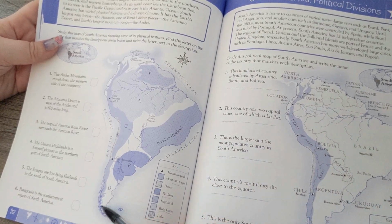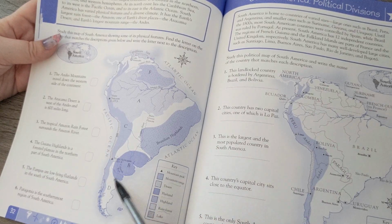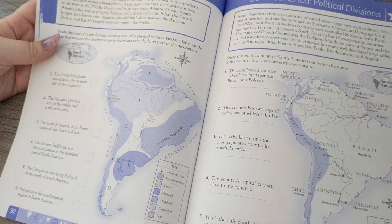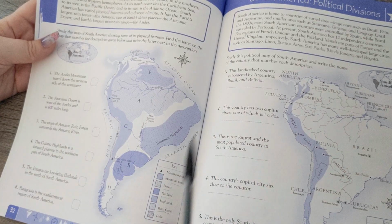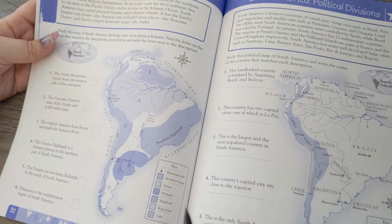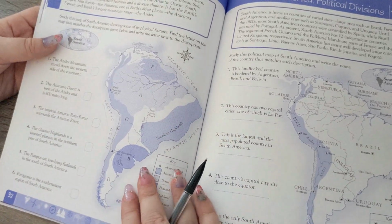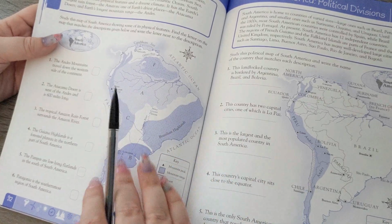Excellent. D is here in all of this white. And that's right, white isn't in the key, so we'll have to see what this means, right? And where's E? Oh, I found it right here. So what does the dotted mean? It means desert. Very good. All right, let's answer the questions. Oh, you're right, we forgot F. Up here. What does this dotted land mean? It is highland. Highland meaning more like mountains, right? Not quite a mountain range, but higher up than everywhere else.